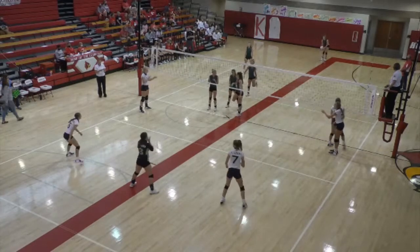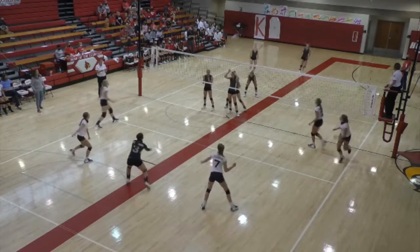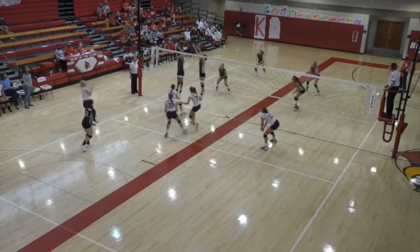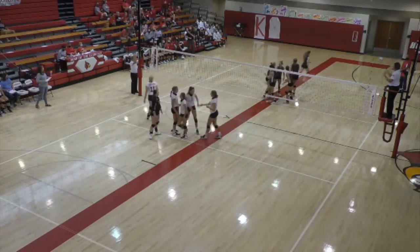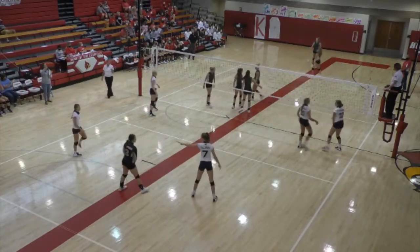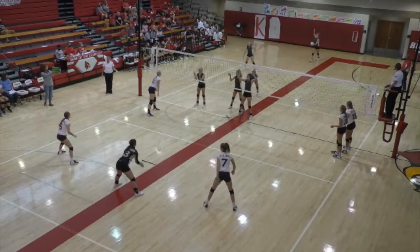So, Smith Center will be back to serve. It's 9-5. Panthers could have had a nice roll going there. Serve comes across. Storer gets it to Skipper. Skipper sets it outside to Jacob. Jacob throws it across. And out. Well, Smith Center starting to cut into the lead. It's 9-6 now. Panthers need to stop it right here.